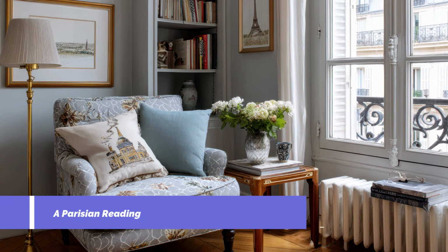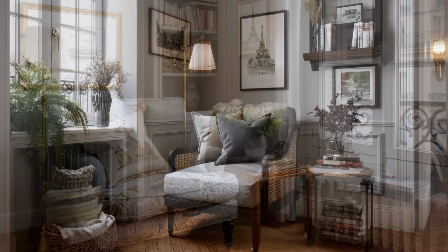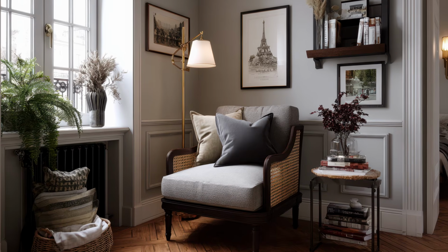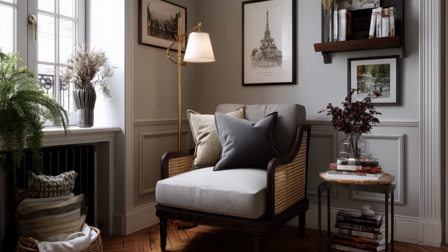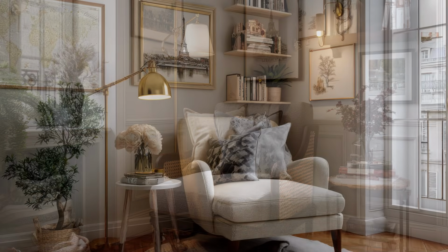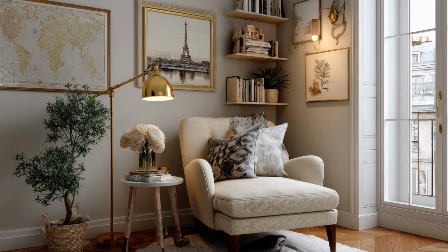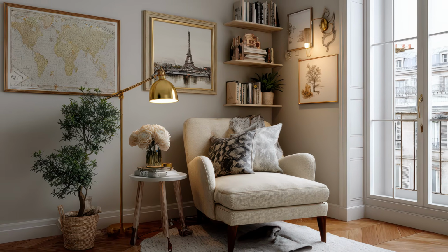Transform a quiet corner into a reading retreat infused with Parisian charm. A small armchair upholstered in soft linen, paired with a dainty side table, creates the perfect haven. Add a classic floor lamp with brass accents and display your favorite books in a petite wall shelf. A framed sketch of Paris or a vintage photograph completes the ambience.